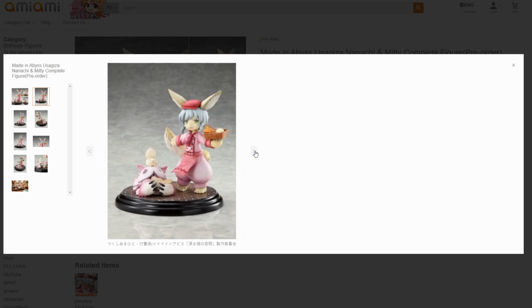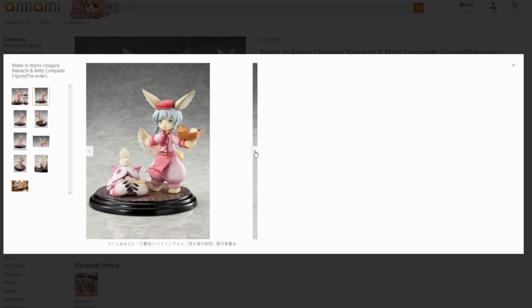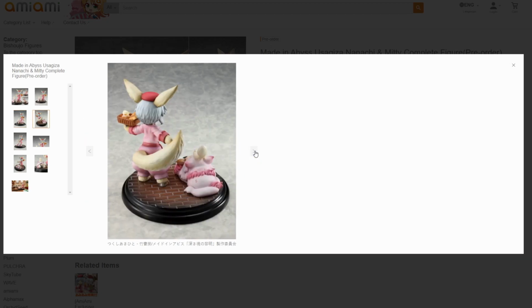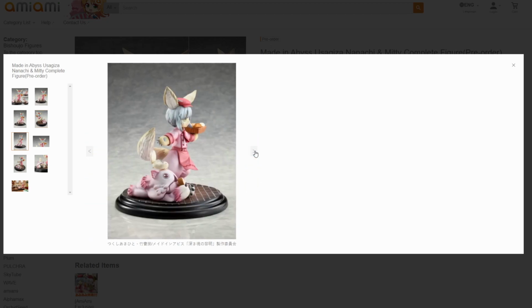Mitty chomping down on some bread is pretty funny to me, and Nanachi's outfit is cute, but her fur looks a bit off color here, at least a little bit. The price isn't bad, but you gotta remember how small these characters are. This one's more interesting than it is compelling to purchase.